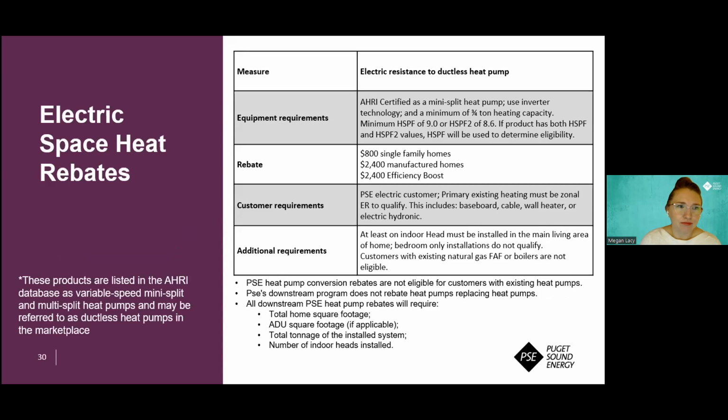All right, sweet. We'll switch over to our electric rebates. This is specifically going to be for electric resistance to ductless heat pumps, so those baseboard heaters, cadet heaters, etc. This is where we start talking about those HSPF and HSPF2 numbers that Holly teed up for us. The only change here is it's our normal minimum HSPF of 9, or if there's an HSPF2 rating, it would be 8.6.